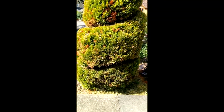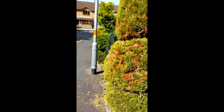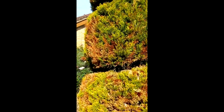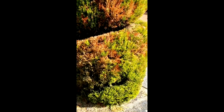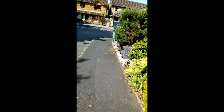This got done this week, last week should I say. Borrowed a neighbour's hedge trimmer, and this was pretty wild. This was pretty much looking like that. I'd lost my spiral in it. I've put it back, and I did the same to this one too.